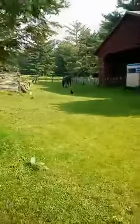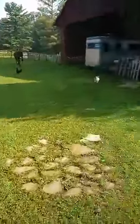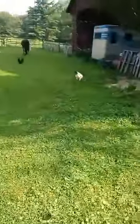And the chickens are doing well. And that would be Lucky over there. Lucky gets to run free in the yard and graze. And that's one of our Easter egger roosters.